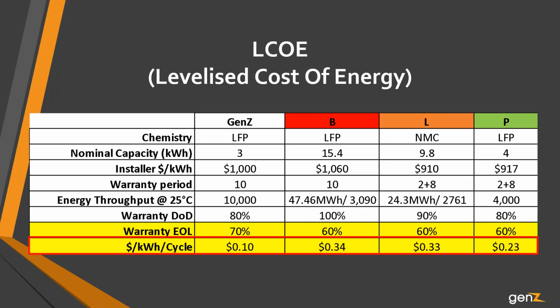Continuing from energy throughput, let's compare the warranted retained capacity at the end of the warranty period. Our battery specification retains 80% of its original capacity. However, for commercial purposes, we only cover 70% retained capacity. But if you look at the other brands, they're sitting at just 60% retained capacity. So you're looking at about a 10% gap there.